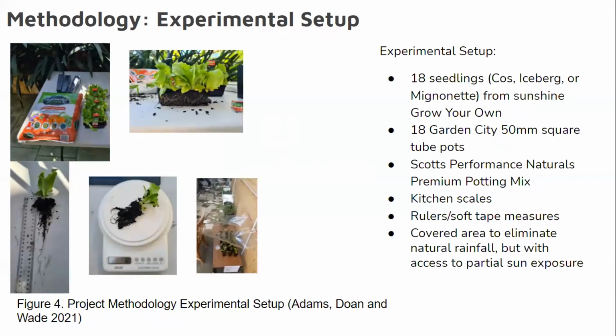So for the setup, we used 18 seedlings for each of the 3 varieties, 18 50 mil square tube pots, Scotts Performance potting mix, and all were bought from Bunnings. We used our own kitchen scale, ruler, tape measure, and we also put the seedlings under a covered area that allows access to sunlight but eliminates natural rainfall.